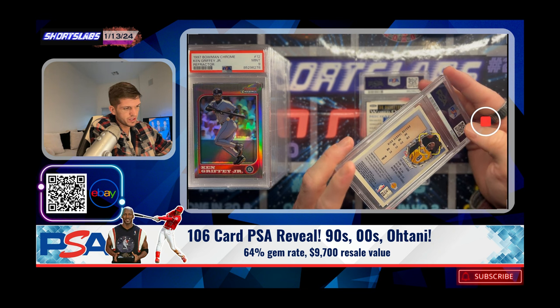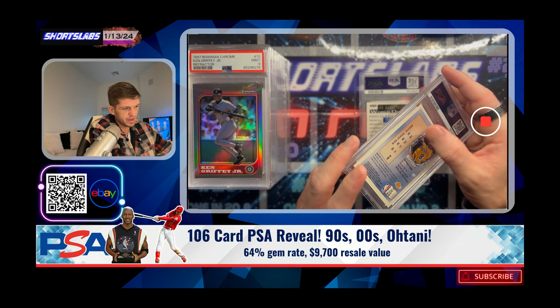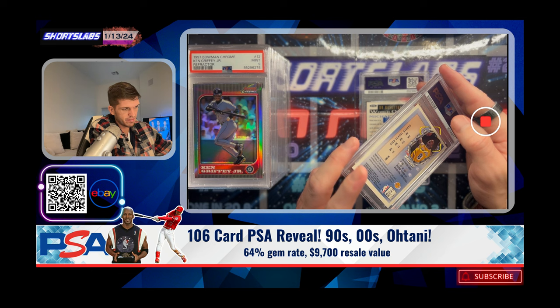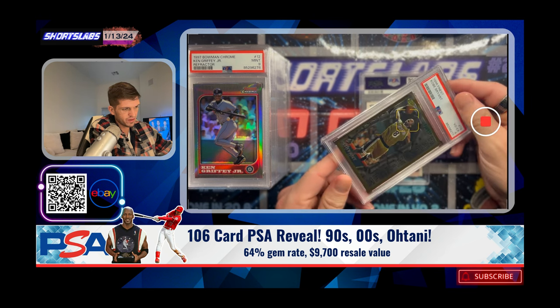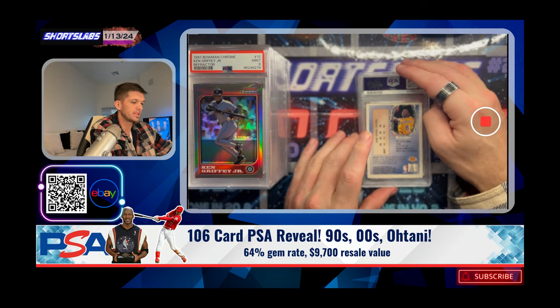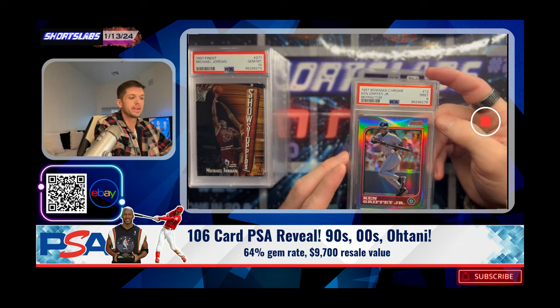There's a corner issue. Not enough to warrant a 4. Maybe that's what they're looking at right there. It's a surface dent on the back. Man, that is rough for a 4. Unless they're saying it goes all the way through. It's possible. So PSA 4 on my Kobe. Unfortunate.